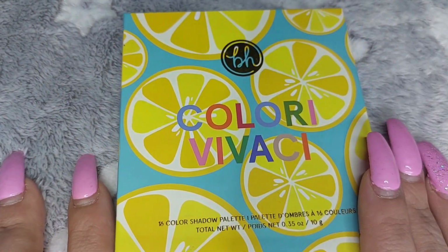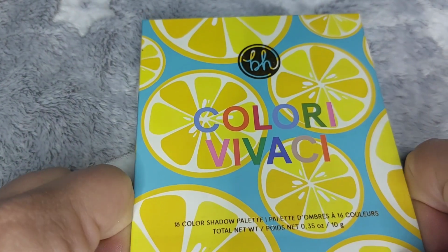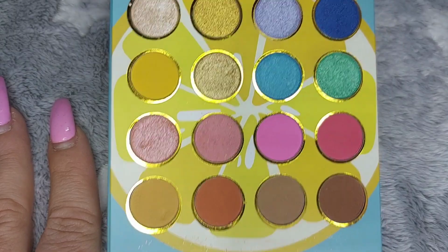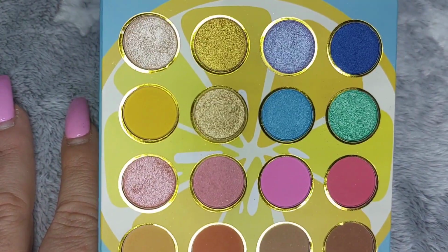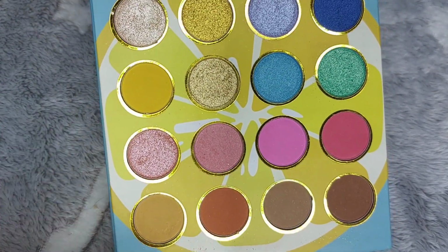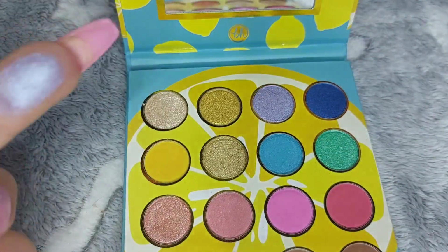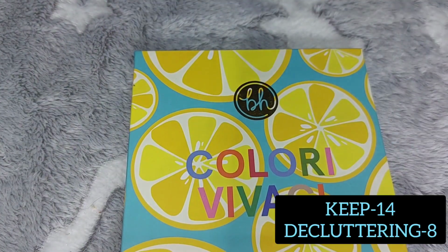And then I have this one right here. This I did get free with purchase. I love the packaging of this. It just brings so much summer vibes. This one again has the smaller pans. And I think I'm going to keep this one too. Something about these small pans, I just like it. You can get your brush in there perfectly. And it's neutrals. And then all these beautiful, this purple right here. It is so pretty. So I'm going to go ahead and keep this one too.